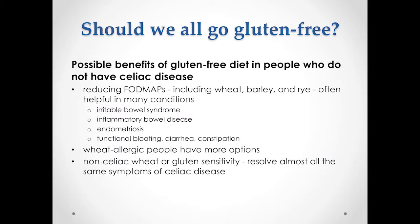But there are many people that will benefit from a gluten-free or gluten-reduced diet who do not have celiac disease. So I don't want to have a monopoly over the benefits of this. We're finding that a low FODMAP diet, so FODMAPs are fermentable fibers and carbohydrates that produce a lot of GI symptoms in people who have especially irritable bowel syndrome. And it turns out wheat, barley, and rye are really high in FODMAPs. So this may be a reason why some people feel better eating less gluten, even if they don't have celiac disease.